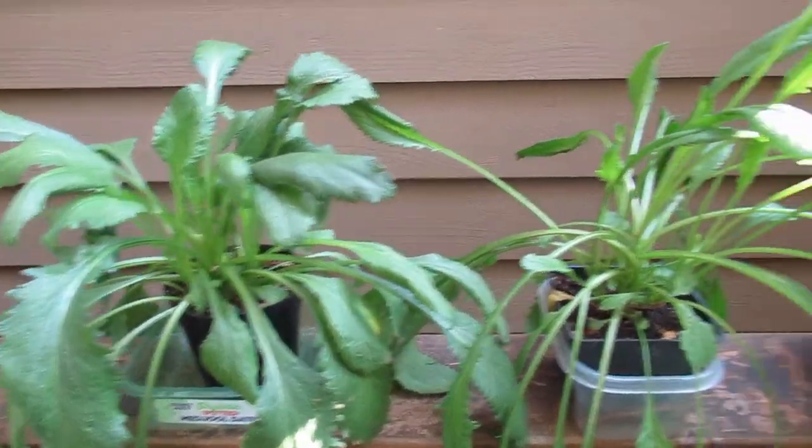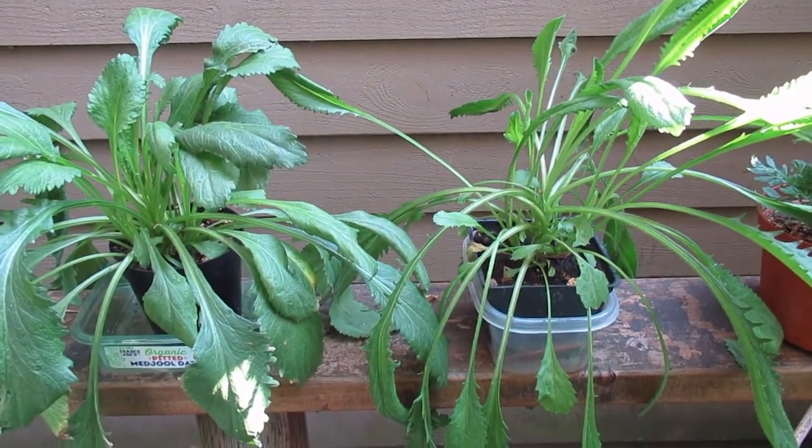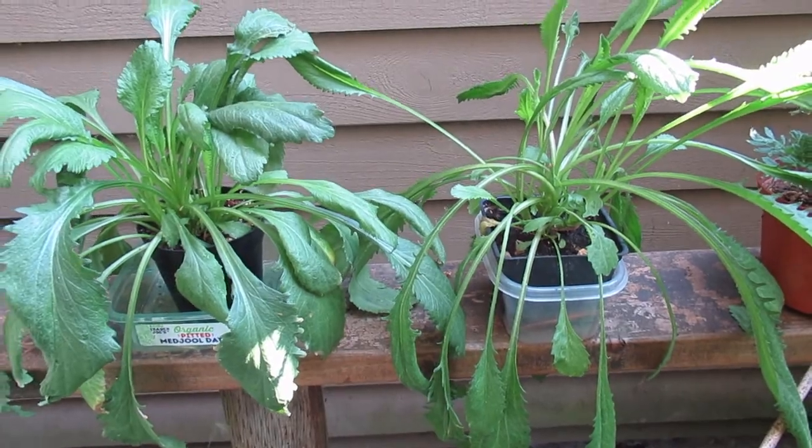My Shasta daisies are hanging on. They're root bound, but once I get them into a larger pot, they'll do just fine.